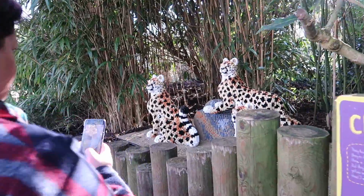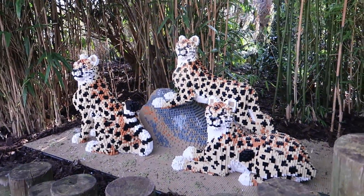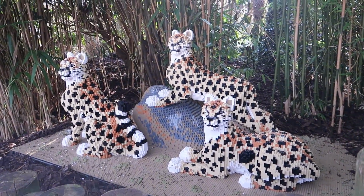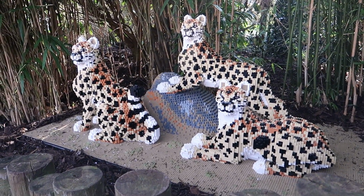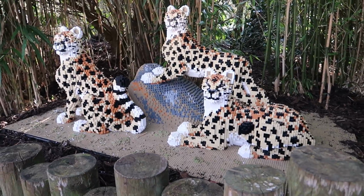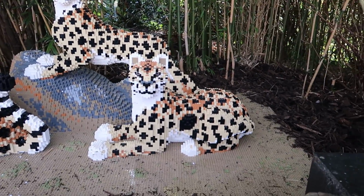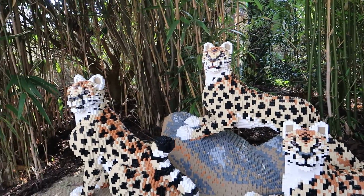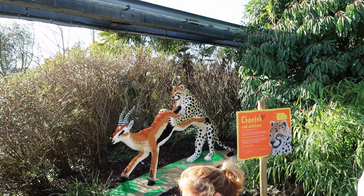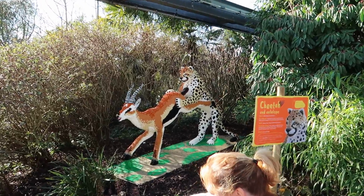Gemma's found some cheetah cubs. I have a feeling that cheetahs' features are just a little bit too dainty to capture in Lego. That one's got the grumpy face. I do like that they put the stripes in there. Really cool. Look at that. Cheetah and antelope.